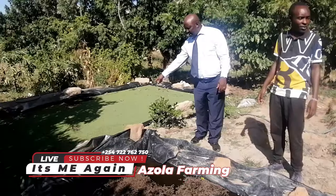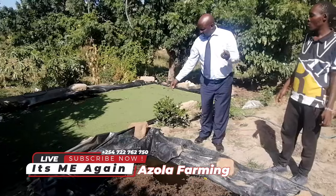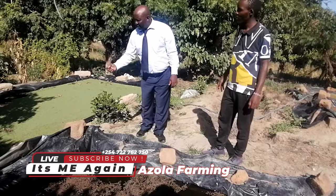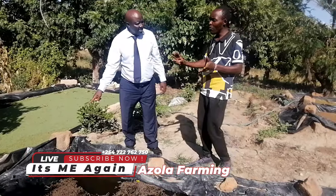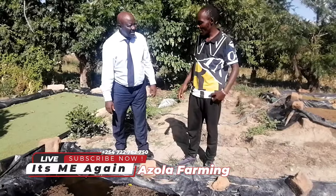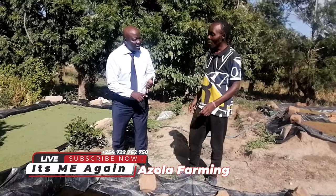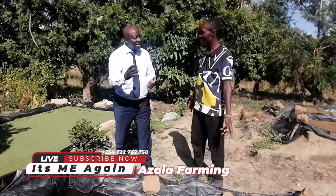But this one is a dam liner pond. You told me it's 1 millimeter, best quality 1 millimeter, because it's very hard. It goes for Kenya shillings 400 per square meter. Others will sell at 450 per square meter. But this one is very cheap. A roll goes at 2500. And a roll is how many meters? 36 meters for 2500. For a person who wants to do something like this, it tells you a meter is less than 100 Kenya shillings.